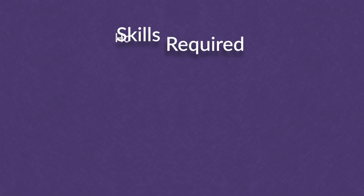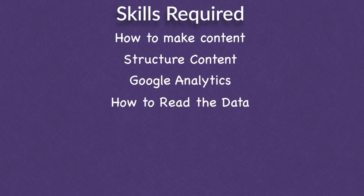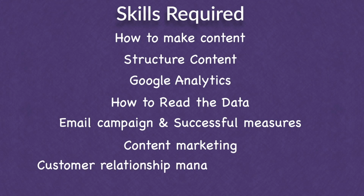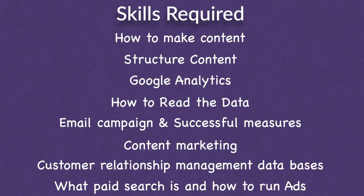Some skills you're going to need to know: how to make content and structure content. You need to know Google Analytics and how to read that data. You're going to need to know email campaigns and how to measure if they're being successful, content marketing, CRM, customer relation management databases, and how to use that. It's not hard to learn. What paid search is and how to run advertisements, and how to know if you are getting a profit on your advertisement.